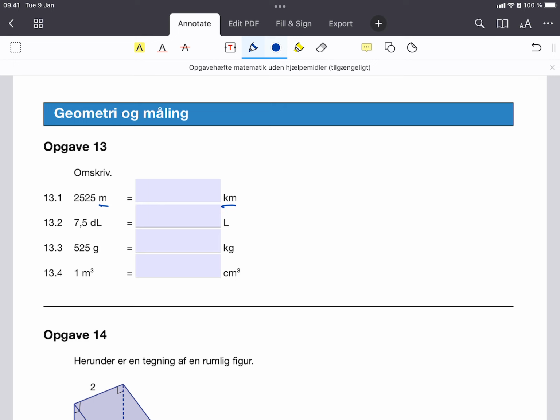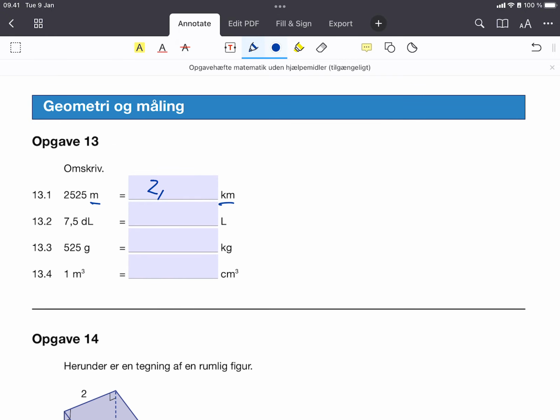So we've got to divide 2525 by 1,000. So that's 2.525. Deciliters and liters. There are 10 deciliters in a liter. Anything with deci is to do with 10. The liters are bigger, so there's going to be fewer of them. So we've got to divide by 10, 0.75. It's just a case of adding zeros or shifting the decimal a few places.